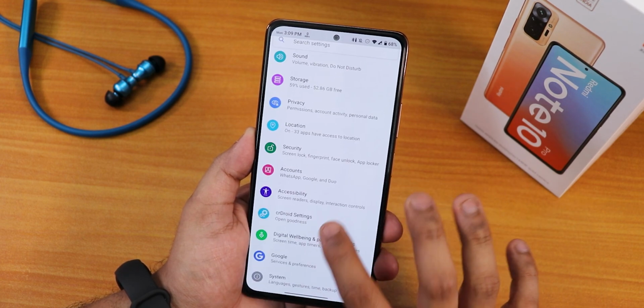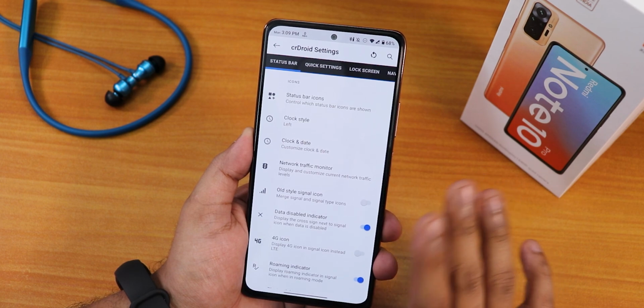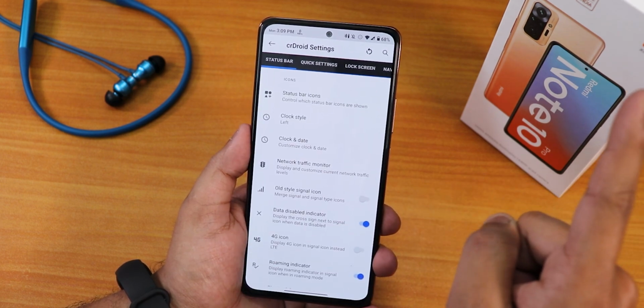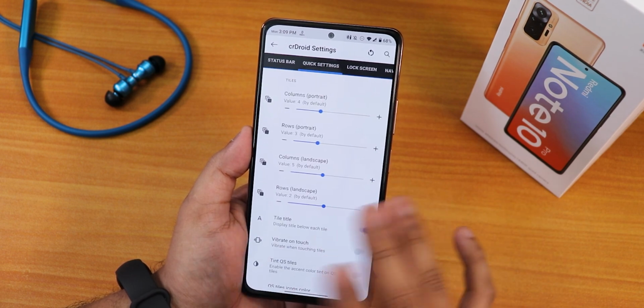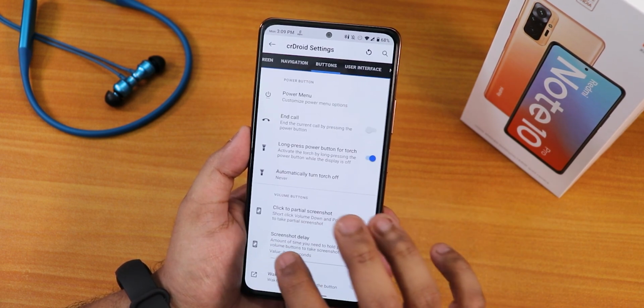Now if you want to see the customizations in depth, which is present inside this crDroid settings, you can check out the cards if you want to actually see the full customization in depth. But I would say yes, it has huge amount of customization that you pretty much need.